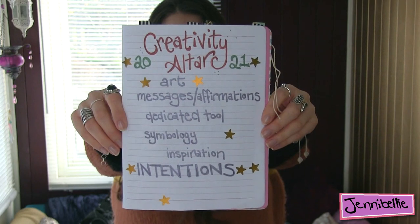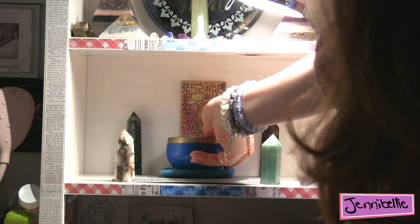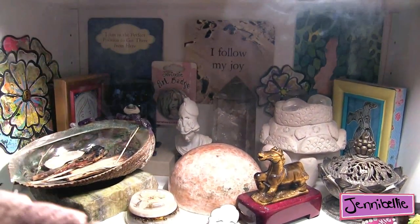Okay, so for that reason, what I also think is a good thing to have on your altar is a dedicated tool. Now, this can be anything, but it's something that you want to use when you come to the space. So I'm going to use a singing bowl, but you can use a candle. Previously, I had a little incense burner on my altar, and I used to burn incense there. You can use a pen, and every time you use that pen, it's for rewriting your intentions for the year, rewriting that which you want to bring in for 2021.